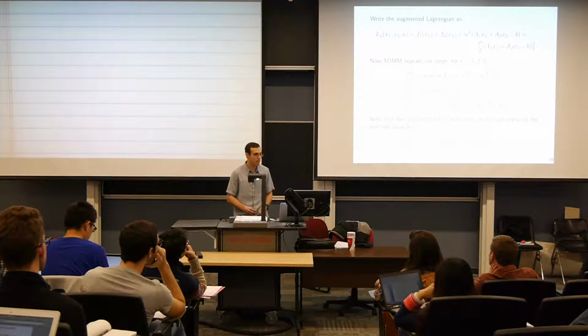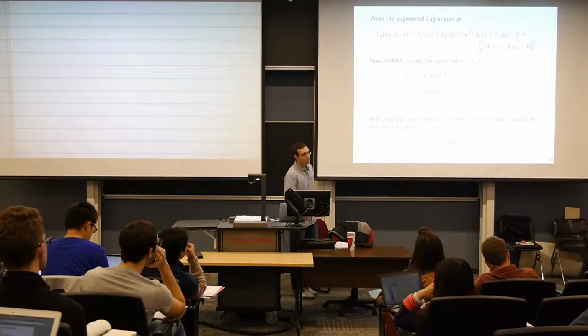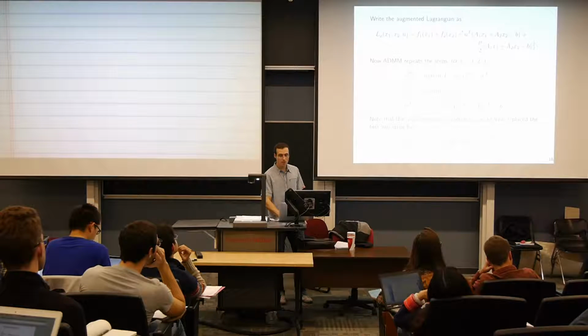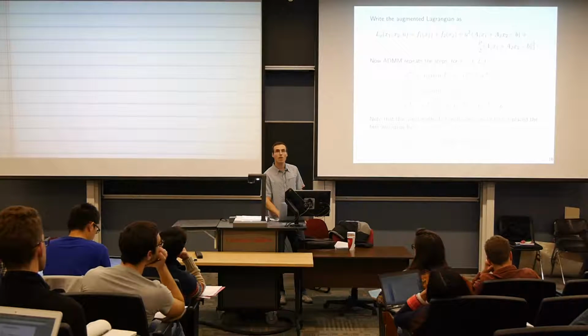So what ADMM does is it first writes down something called the augmented Lagrangian. It just corresponds to taking the original criterion, adding this same augmentation term that we did before, and then using a Lagrange multiplier for the equality constraint. So this is the usual Lagrangian, right? Criterion plus Lagrange multiplier for our equality constraint.